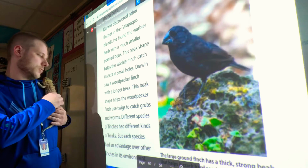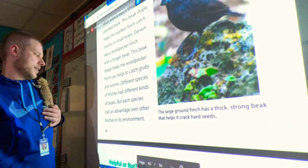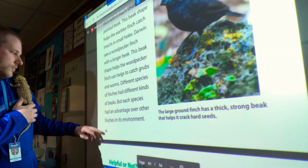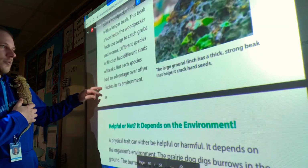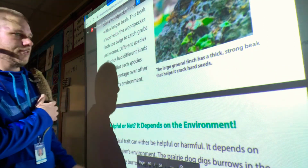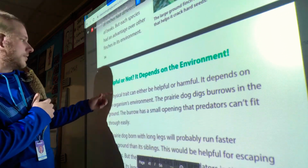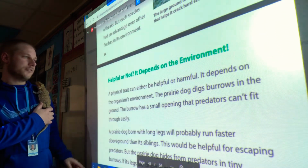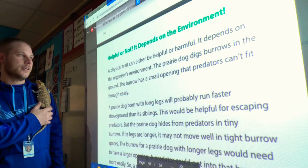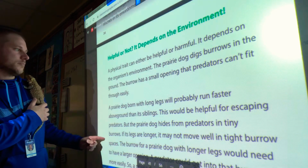This guy loves grubs. Different species of finches had different kinds of beaks, but each species had an advantage over other finches in the environment. The large ground finch has a thick, strong beak that helps it crack hard seeds. Helpful or not, it depends on the environment. A physical trait can either be helpful or harmful. It depends on the organism's environment.